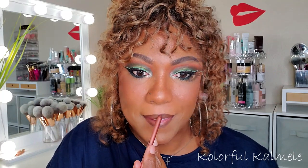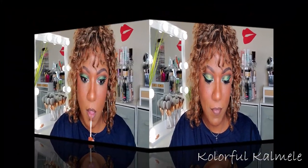For my lips today, I'm going in with a recent purchase. This is my lip liner and gloss that I got from my Tammi times Revolution collab. Very, very nice. I love this lip liner and lip gloss. It's definitely staying in my everyday stash for gloss. Very, very pretty.